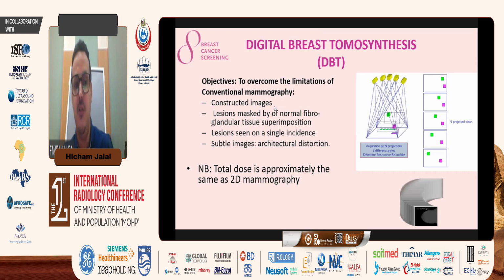The limits of mammography are constructed images, lesions masked by superimposition of normal glandular tissue, lesions seen on a single incidence, and subtle images like architectural distortion. I would like to point out that the radiation emitted by DBT is the same as a standard mammography. It's a low radiation, but the problem is when we combine digital mammography with DBT, then we double the dose of radiation.